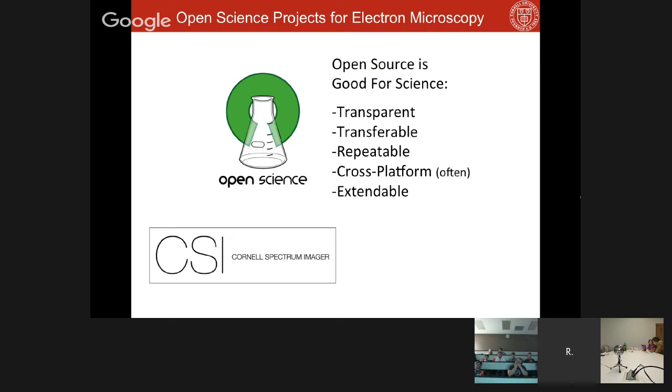I've worked a lot on developing two open source projects. So one is the Cornell Spectrum Imager. All that spectroscopic data that I was talking about earlier, all the details of that are built in this open source platform. But what I'm really actively working on now, in addition to all of the science, so this is just a tool to aid me in my research, is the Tomebase, which is a tomographic tool set.